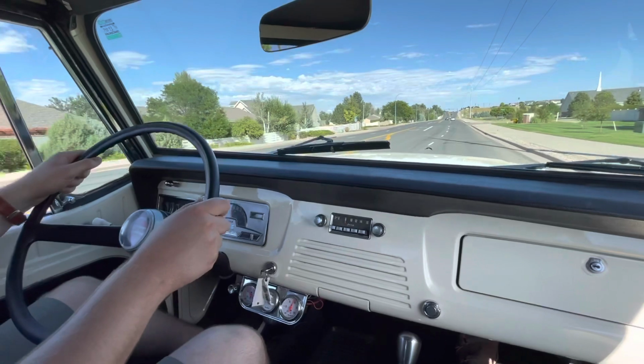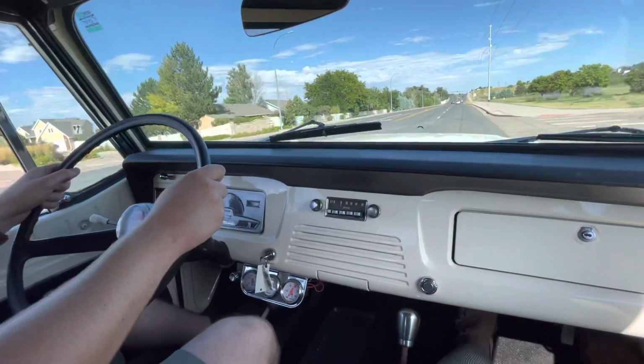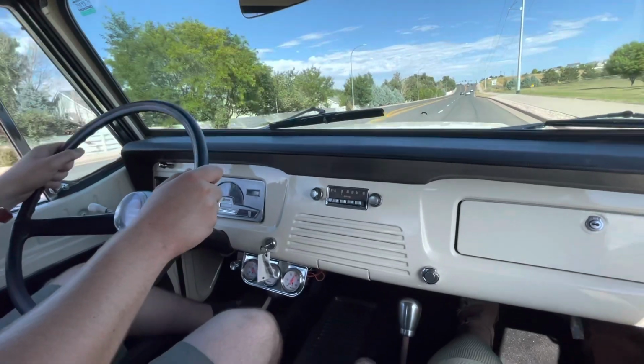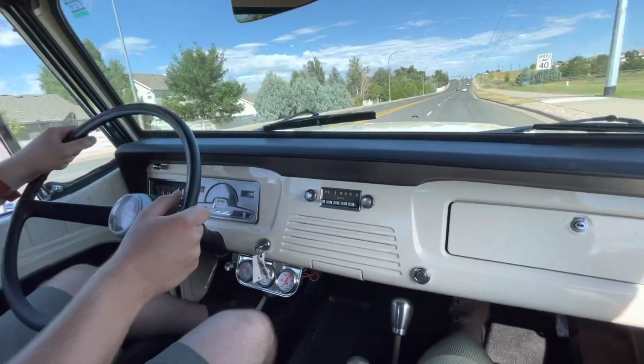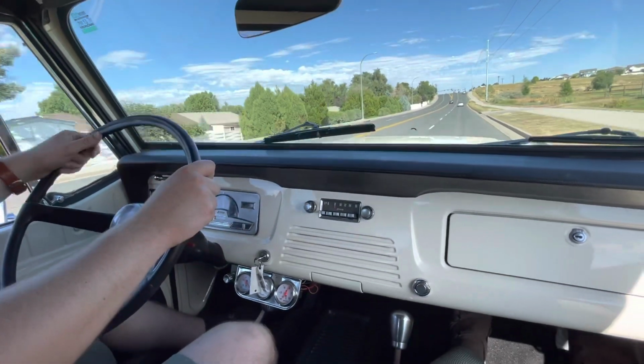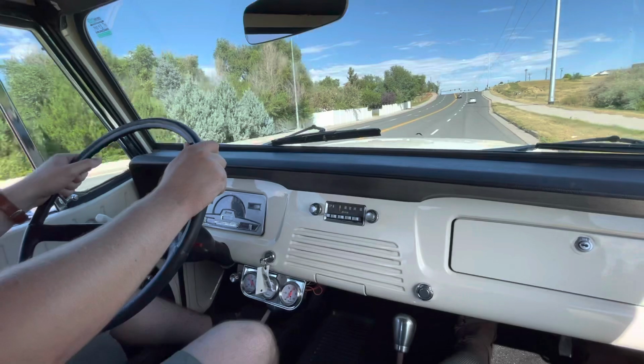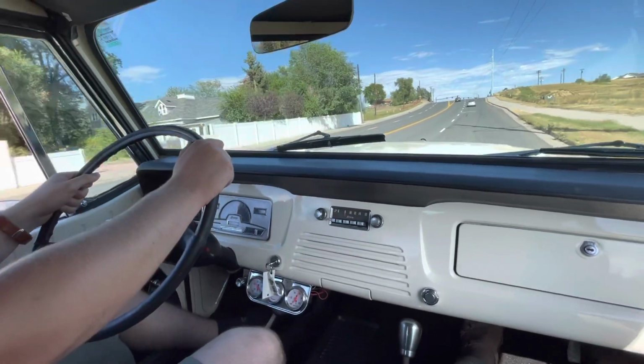There's really not much road noise from the tires. It actually soaks up bumps pretty good. It doesn't shake you all over the road when you hit a bump. There's really no squeaks or rattles out of the truck. Feels solid.